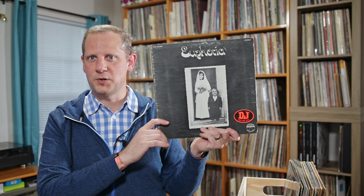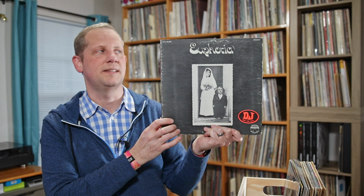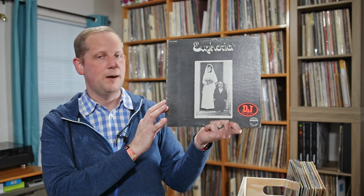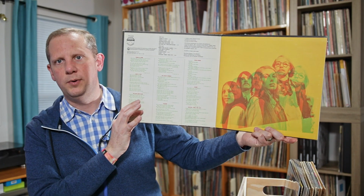It's not a cheap album, but it's under $20, and I'd say this is definitely a buy if you're into pop psych. Get this if you can, or at least give it a try, because I think it's a really good album, and for under $20, if you're into psych, I would definitely recommend getting this. Really, really enjoyable.